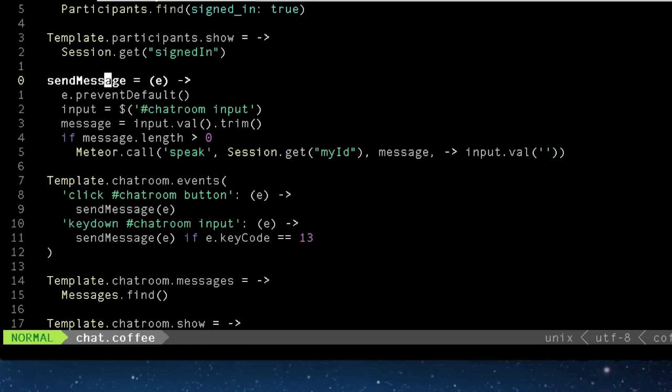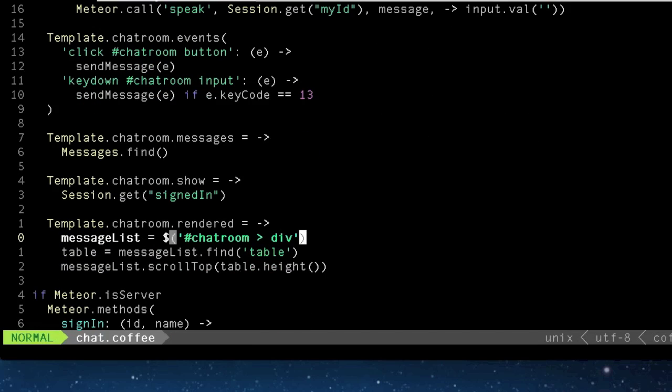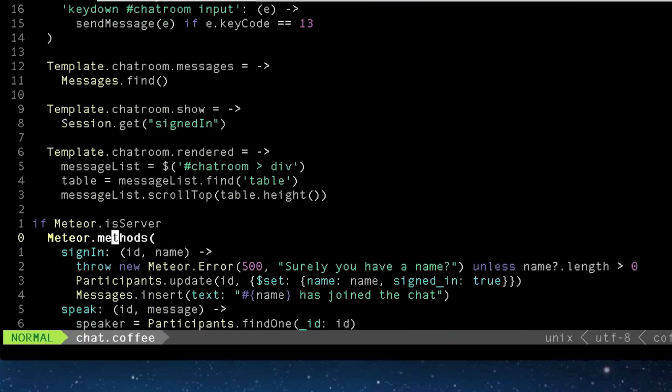Here's a function for sending messages, nothing special. Eventually calls the server and tells him, say this message, clear out the input field for messages, some event handlers. Now we're handling the chat room template, nothing special. Here are the messages, whether or not we should show the template. And here's just a bit so that every time we render the chat room, we jump to the bottom of the list of messages so that you don't have to keep scrolling down when people talk.